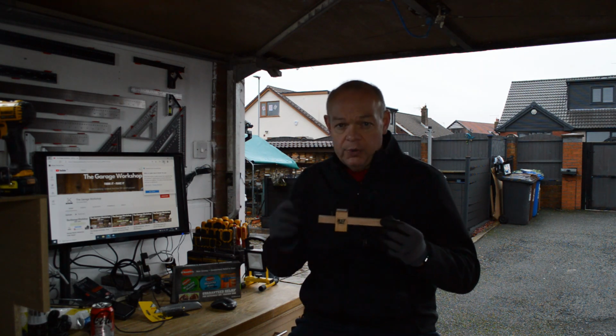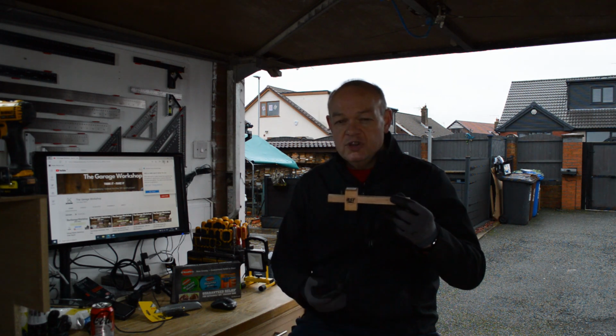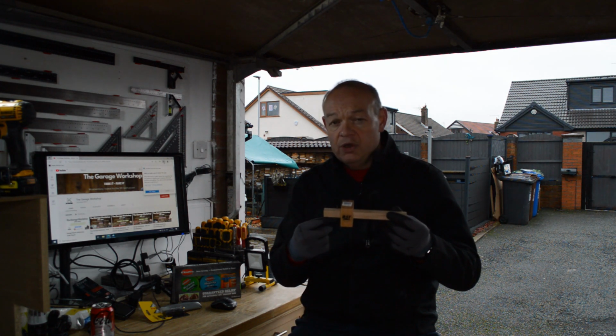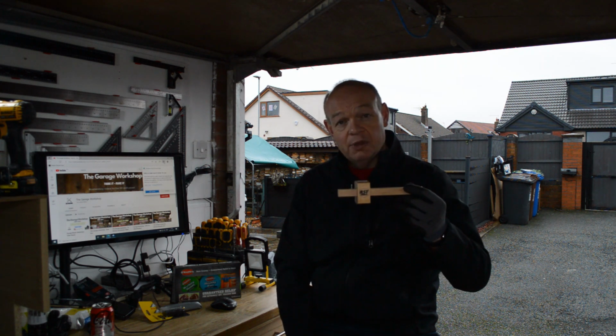If you do know what it is, pop a comment in the box below. I can't remember, I probably should know, but I'm just going to call it pointy markery uppy thingy, because I know what it means. So that's the next item in my Christmas haul.